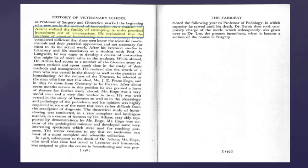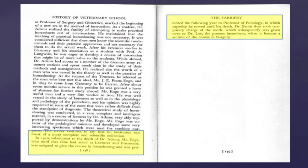What Adams did was to travel to Europe, and he spent a period of time working with a well-known farrier professor, head of the school of farriery, named Anton Lungwitz. And in his time in Europe, he recognized, took one of Anton Lungwitz's pupils, a gentleman by the name of Franz Eng, whose name is stamped on a lot of these shoes, and hired him to be the head farrier at the University of Pennsylvania. They assigned him the role of lecturer and instructor, and he was considered to be a man of considerable skill.